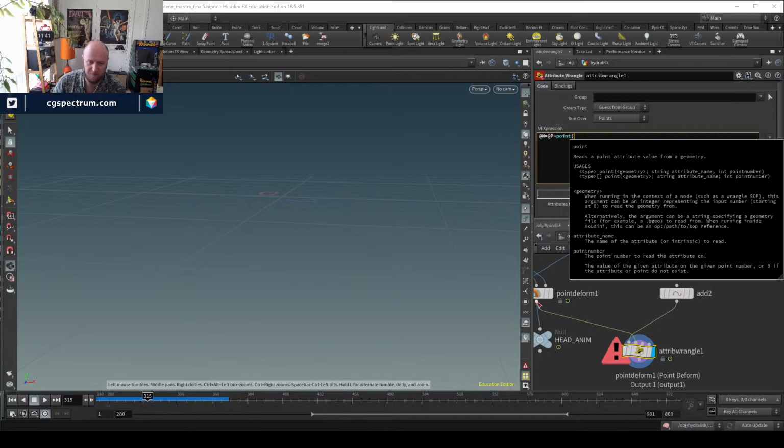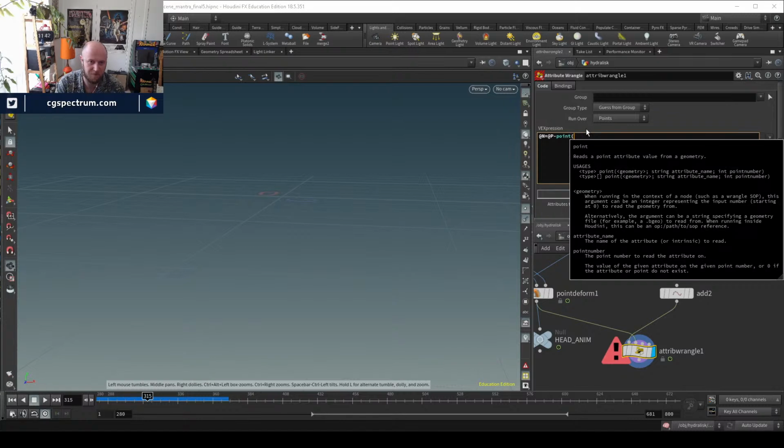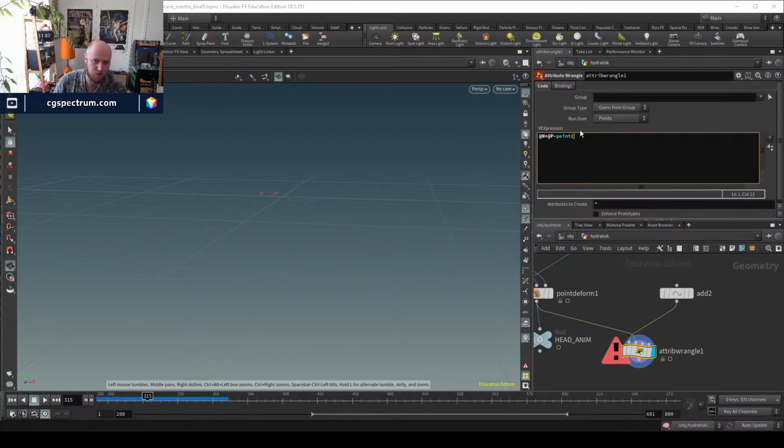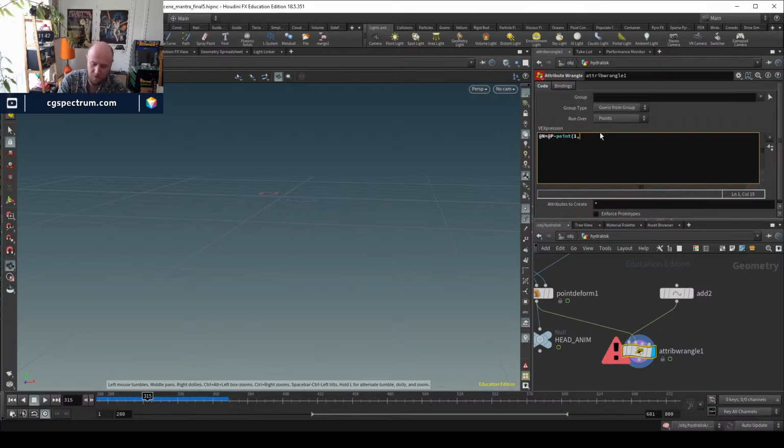And I have the deformed point plugged into the second input of the attribute wrangle. So instead of doing inverted commas, dot dot slash header anim, I can just say 1, because it's plugged into the second input. These are 0, 1, 2, 3, so 1 is the second input. And then I'm going to grab the P attribute. If you go back to the open bracket, you get this tooltip, and it tells you what arguments are required: geometry, that's the input, string attribute name, and then the point number. So the attribute name is P, and the point number is 0, because there's only one point.